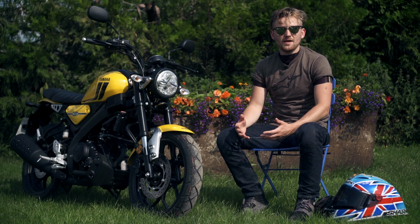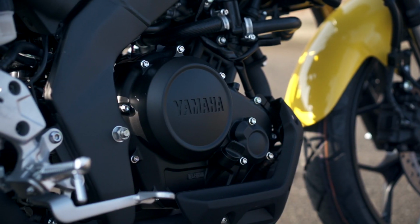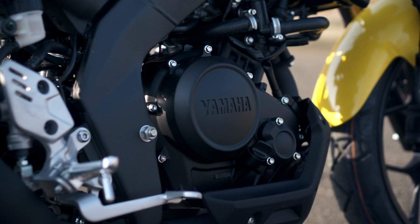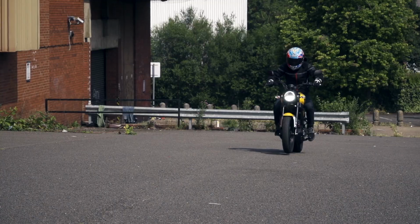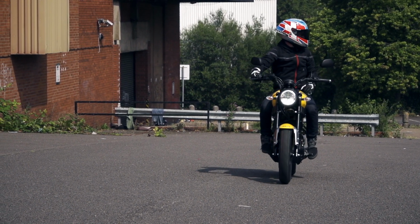It's actually got a fairly punchy motor. So the engine's got a load of tech in it, including the VVA system, which basically just means you get the maximum amount of torque possible and the maximum amount of power possible. It is only a 125. Considering it is only a 125, it's got loads of punch. The VVA engine is incredible. It delivers torque at the bottom end, but it still revs all the way up.